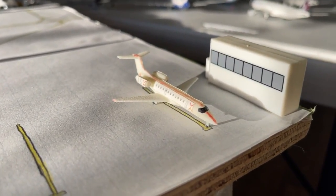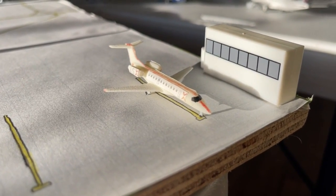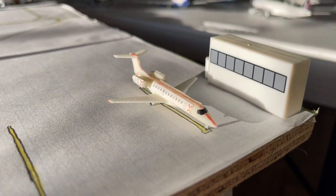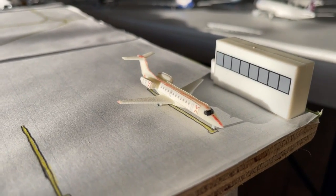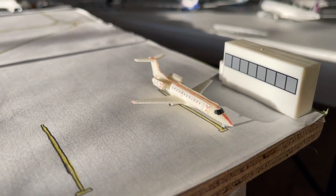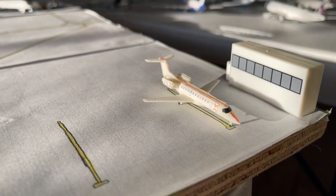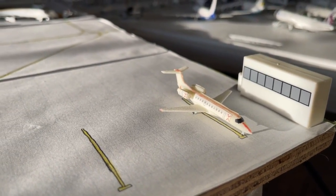And finally, for the update, we have the beautiful JSX Embraer ERJ-135. I promise this is the final time this will be in this update because I know you guys probably want to see that new Gemini jet. So yes, I apologize in advance, but final update for this one for at least a little bit. We'll have it back soon, but not right now. He's coming in from Concord, and he'll have a continuing flight today over to Phoenix Sky Harbor.